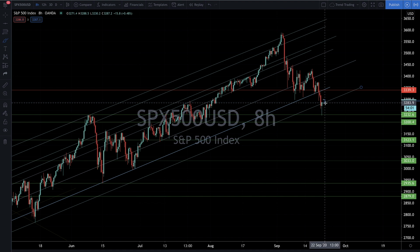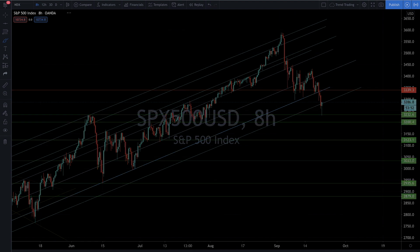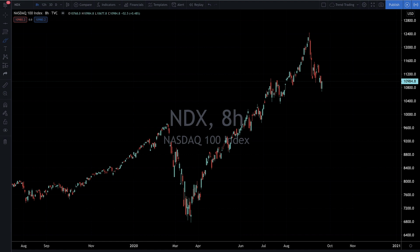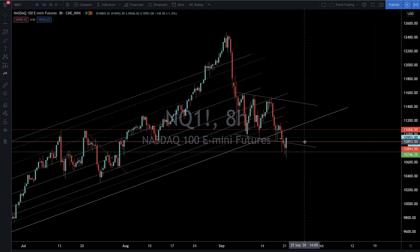If London makes a lower low than this trend line over here, that's a nice looking sell signal on the S&P 500. The Nasdaq's a little bit different right now. The Nasdaq actually closed very bullish over here. Let me take a look and show you. This morning on the live stream, by the way, you see this red line over here?